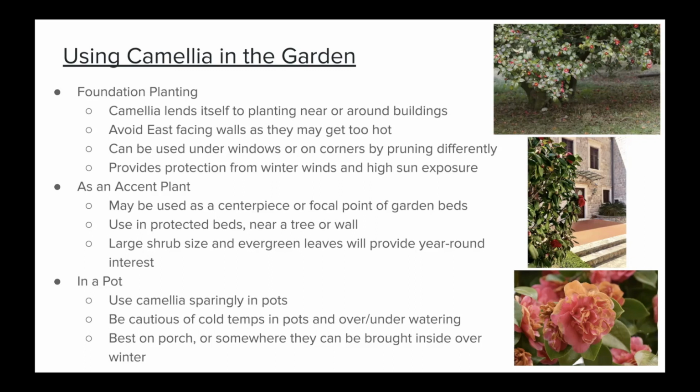As an accent plant, so we're talking centerpiece, focal point, something in the middle of a bed to kind of set that area off. These should still be protected beds. So near a tree, under a tree, or near a wall with plantings around it, still protect it. Try to avoid in an open field or by a mailbox. And you'll get year-round interest out of these. So large size, evergreen leaves, and again, those blooms, which are going to happen when typically nothing else is blooming.